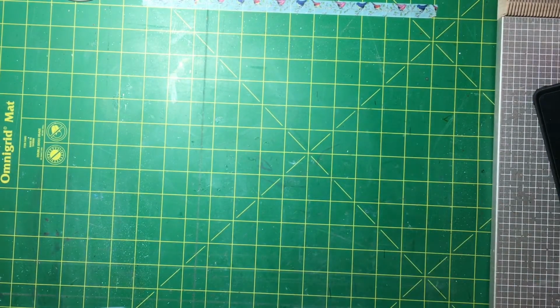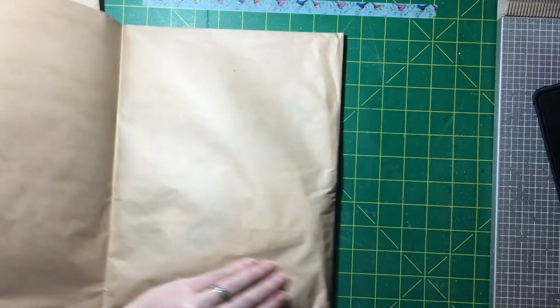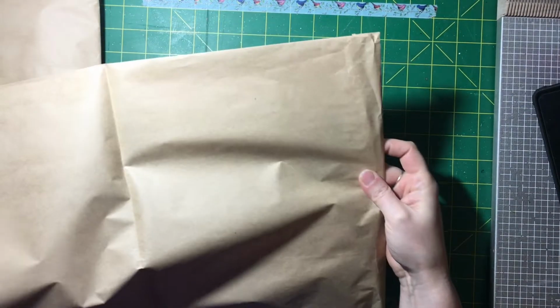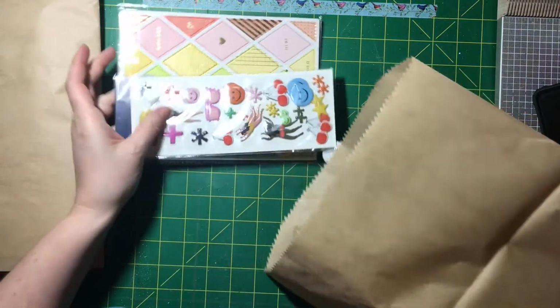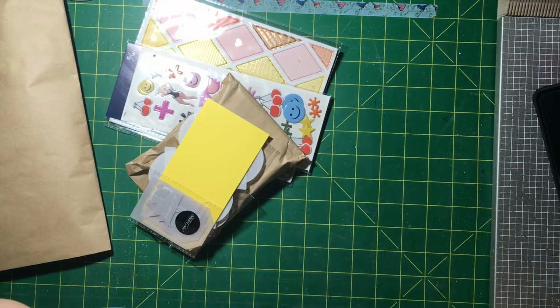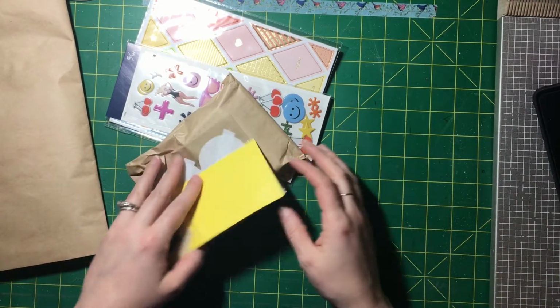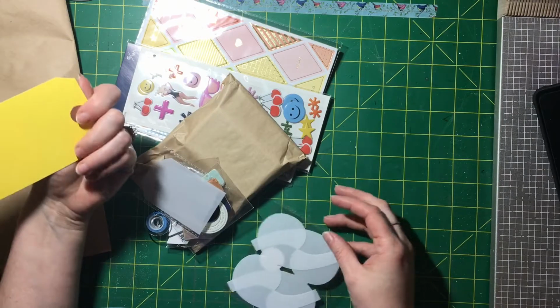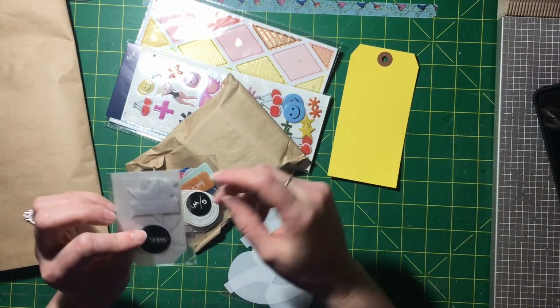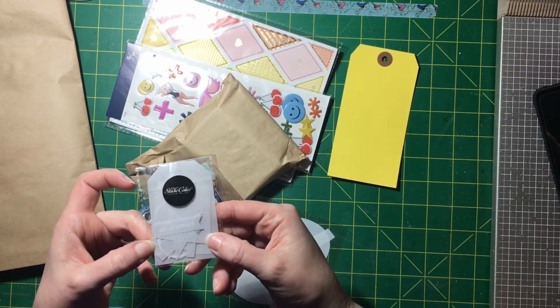So this one I'm guessing is embellishments. And this one I'm guessing is alpha. So let's open this one. Oh no, it's not. I was wrong. This is the embellishment bag. Well, what the heck is in this one? Oh, look at this giant yellow tag. That is awesome. Ooh. Some acetate pieces.